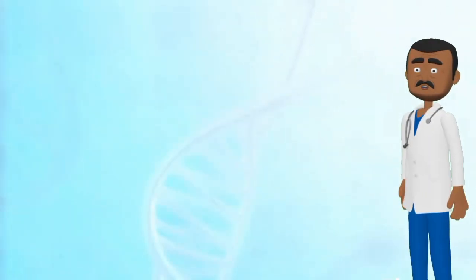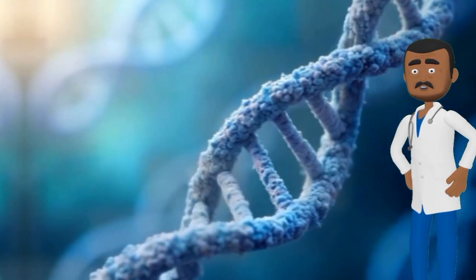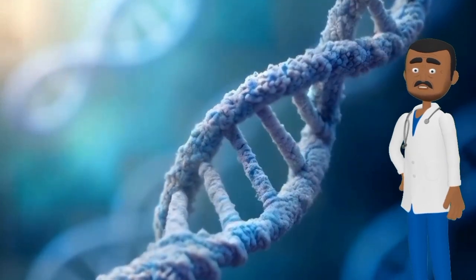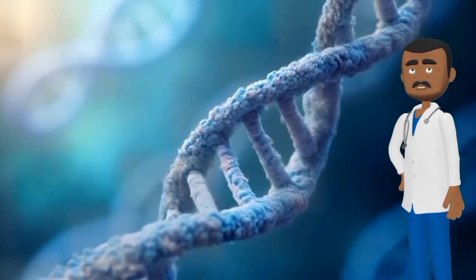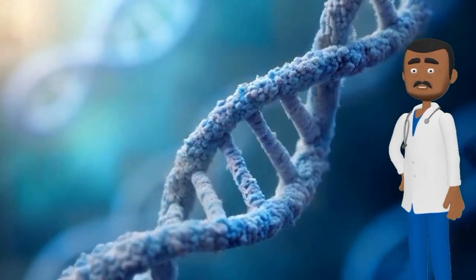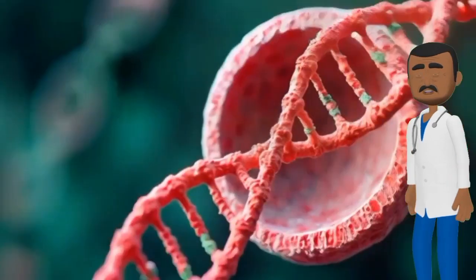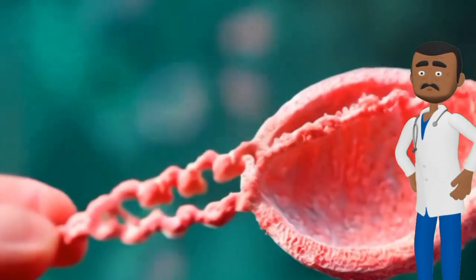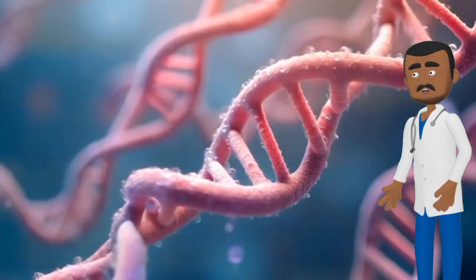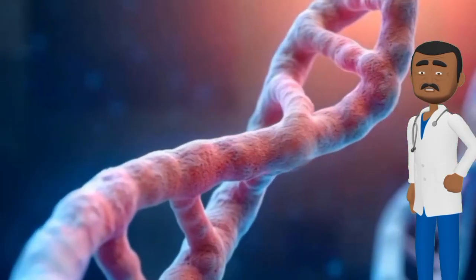Gene therapy is an innovative approach to treat inherited diseases by targeting the root cause at the genetic level. In this video, we'll explain how gene therapy works and highlight its potential in treating conditions such as cystic fibrosis and muscular dystrophy. Gene therapy works by repairing or replacing faulty genes in the cells of individuals with inherited disorders. Imagine it as fixing a malfunctioning part in a machine.